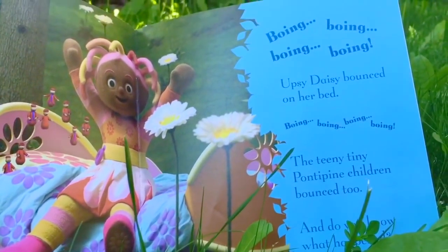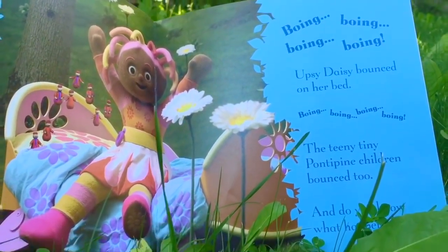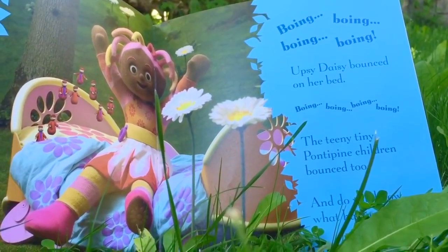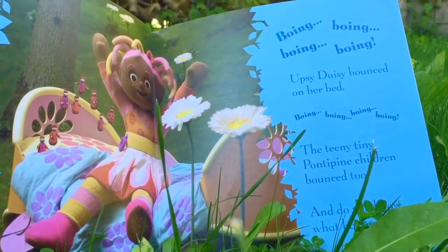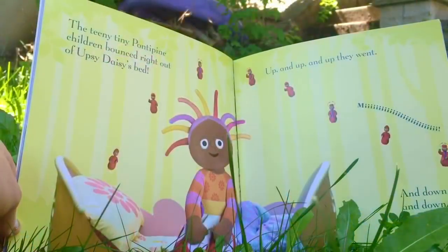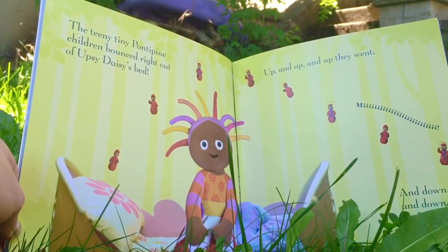Boing! Boing! Boing! Upsy-Daisy bounced on her bed. Boing! Boing! Boing! The teeny tiny Pontipine children bounced too. And do you know what happened? The teeny tiny Pontipine children bounced right out of Upsy-Daisy's bed.